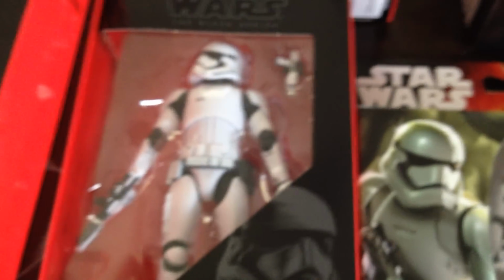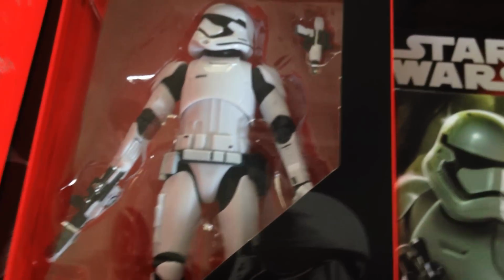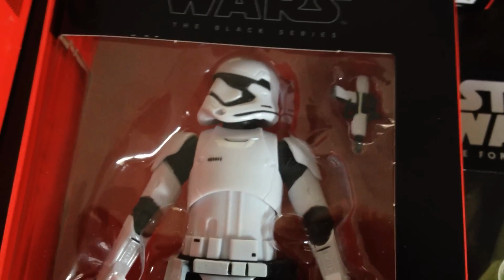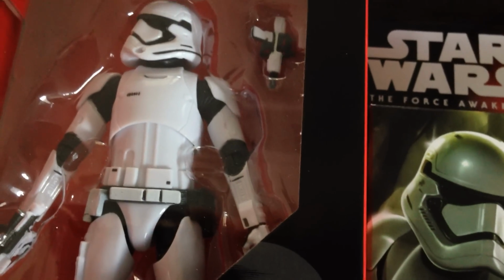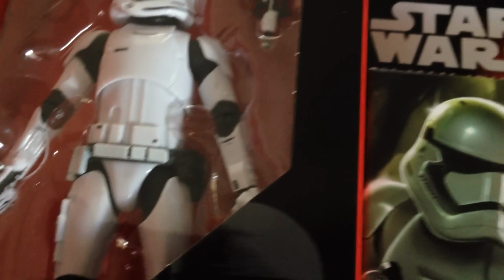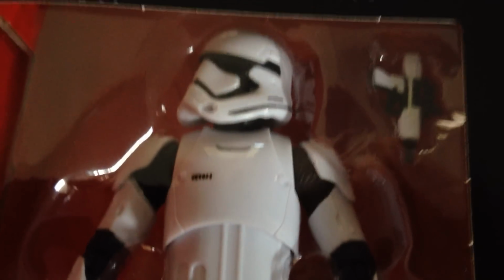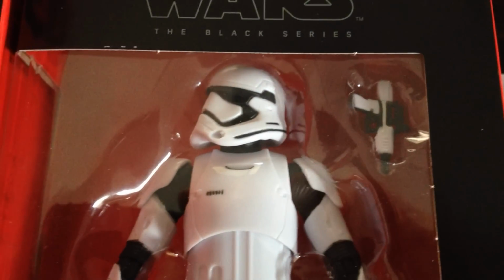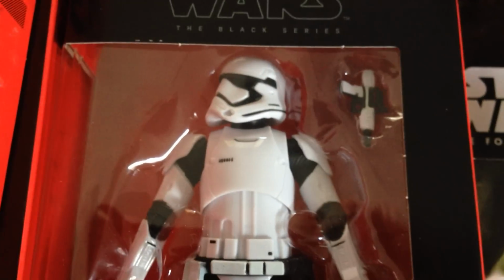Now here's the new Stormtroopers, First Order. I'll be honest with you, I prefer the Stormtroopers from the original saga. This one is cool looking, don't get me wrong, but I don't like the breastplate all that much. It's just kind of flat looking. And the helmet's cool, but I think that's just personal opinion. I think the original trilogy Stormtroopers have a better look, but these guys are still pretty cool.